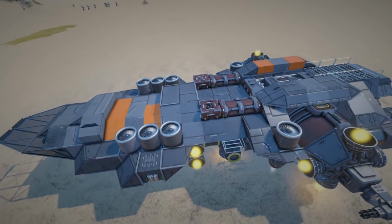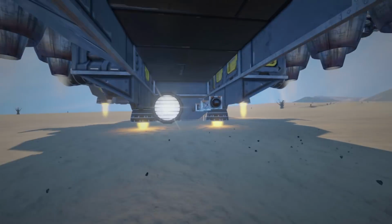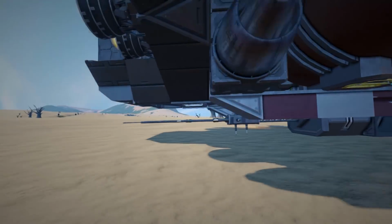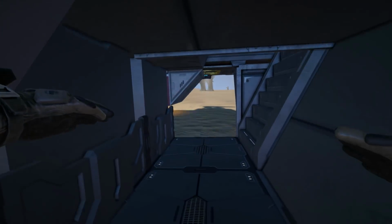In total, we have 8 atmospheric engines keeping us up, which is a good idea because, like I say, it depends on which planet you're on, really. And another couple of hydrogen thrusters under here as well. So I think we've got 2 hydrogen thrusters as well as 8 atmospheric engines keeping us up, which is nice. Anyway, let's board on and take a look around the inside.